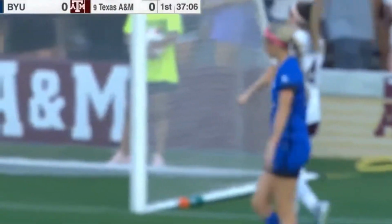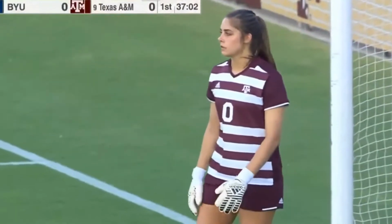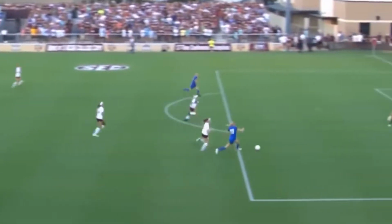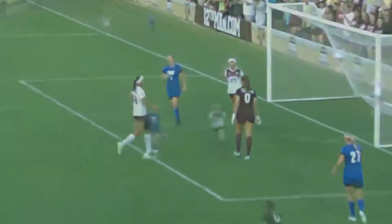Great timing on Cosette Morche's approach there to nullify that angle and make herself big. Again, as a 6'2" goalkeeper, sometimes one of the hardest things to do is to properly get low at the proper time. Great through ball in. Good first touch. Tried to hit the near post, but Morche is there to deny it.